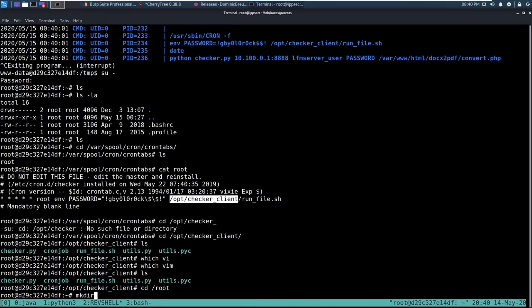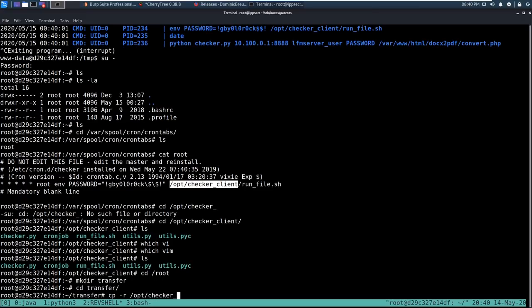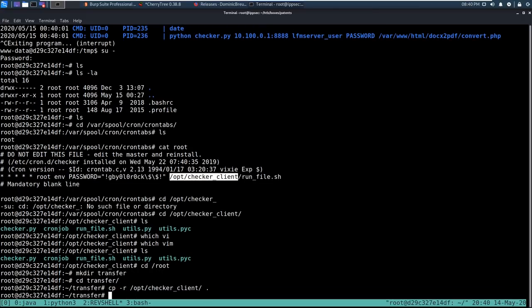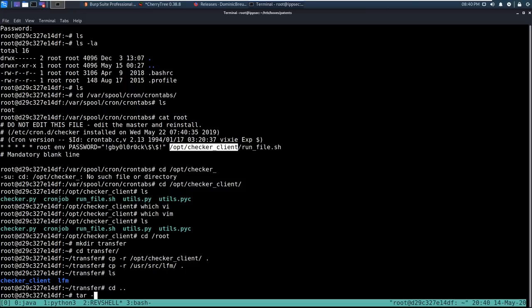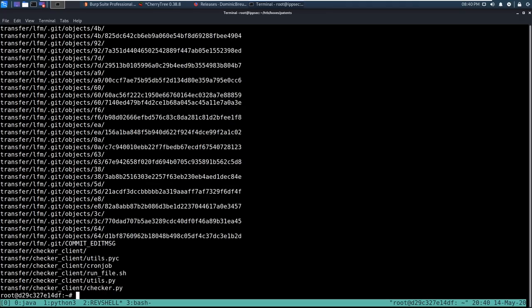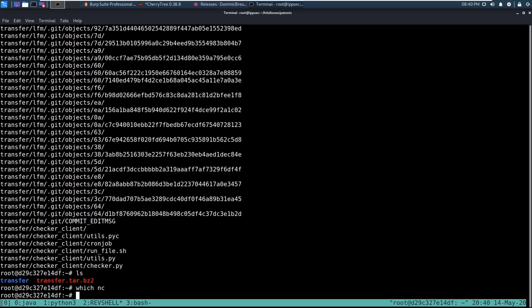Let's just do mkdir transfer. cp -r /opt/checker/client here. cp -r /usr/src/lfm. We're just going to copy these files. So tar -cjvf transfer.tar.bz2 transfer. And that lfm directory looks like it is a Git repository. But now, do we have nc? Of course we don't.